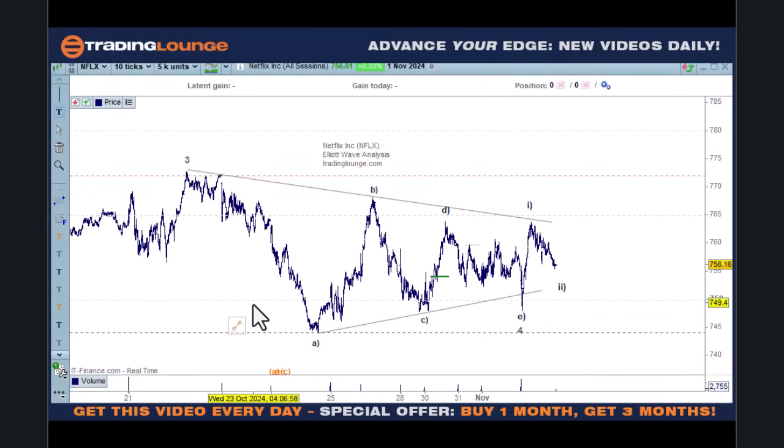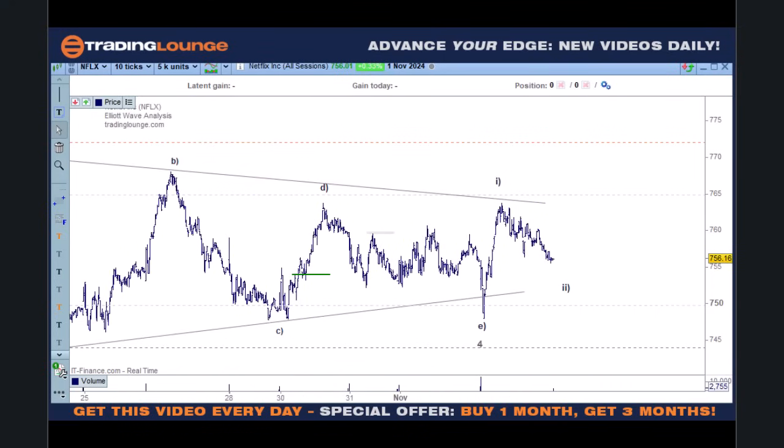And Netflix, we've been working a triangle pattern for wave 3 once again. So an A, B, C, D, and E here. It seems to have played out. We were looking for a move down here last time we spoke. So we've got that, and now we've got this move to the upside here.